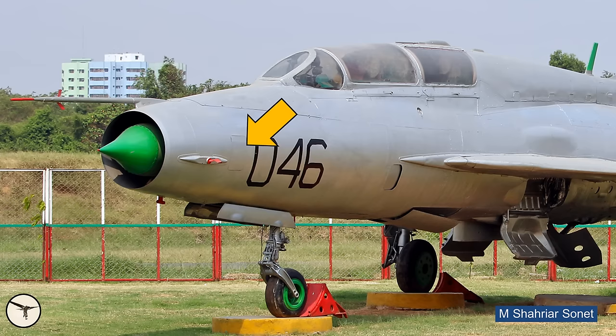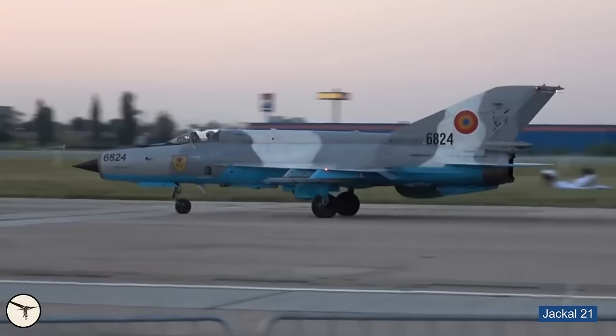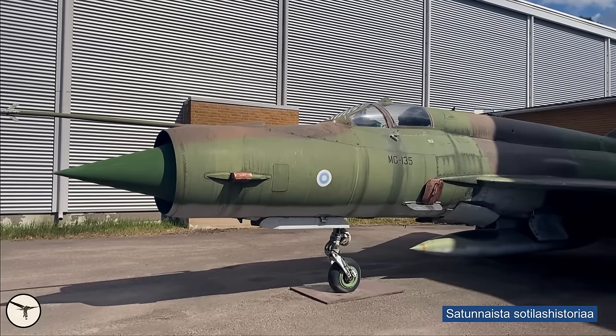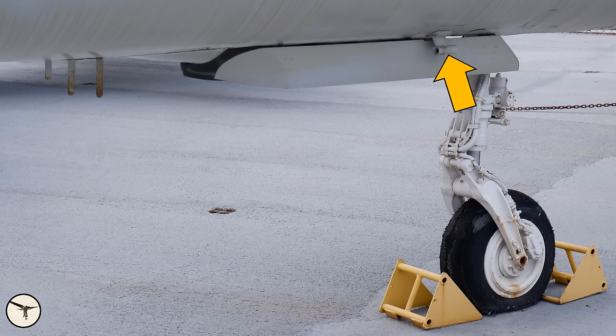This is a flap door that opens outwards in case the air pressure in the air intake is too high. A similar door is located further aft, but this opens inwards and allows for more air to enter the engine. You will see this door open when the engine is running while the aircraft is on the ground. This is a deflector to prevent debris kicked up by the nose wheel from being sucked into the engine. Just above the nose gear door, we have what appears to be an air temperature probe.